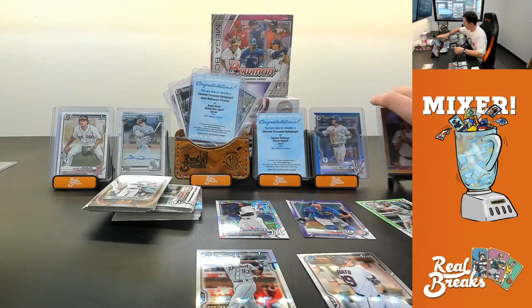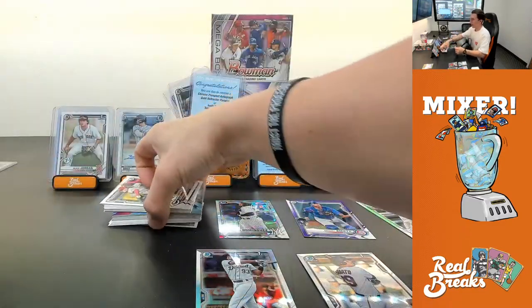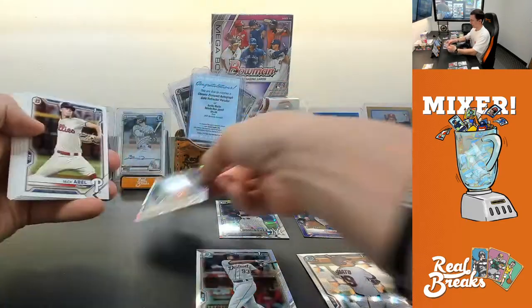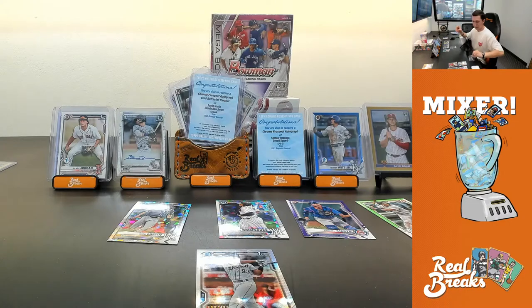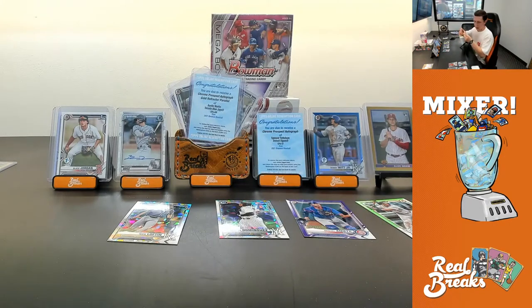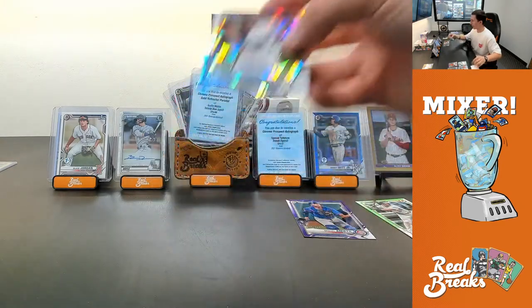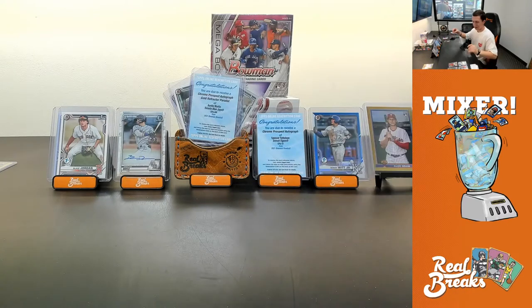I think that's showcase worthy for the time being. And last little stack. There we go. Nick Lofton Atomic is going to wrap up our 2021 Bowmans. Yeah, I really like that Alec Bohm. So there we go. 2021 done. Now we'll go into 2020. We've got our Mega Box 2020 Bowman Hobby. And then we'll get into some really fun boxes here at the very end.